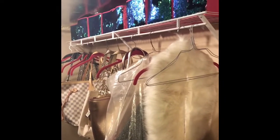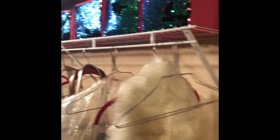I'll show you my closet. I've added a few things to it. I use this for storage too. And these bins you can get at the Dollar Tree as well. They're really good. They're good quality.